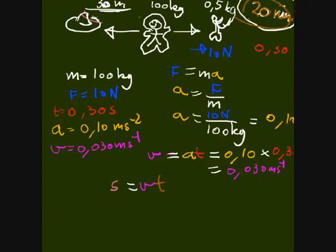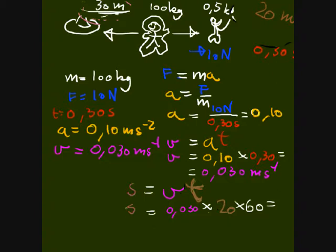I'm trying to mark it here so you see. So once again, just put in the right numbers, and velocity is 0.030 meters per second. This times the time, which is 20 minutes. Once again, the time we need to get back to the spaceship. And we need those 20 minutes in seconds. So we're going to take 20 minutes times 60. And this all shows that the stretch, so how far we made it, was 36 meters.